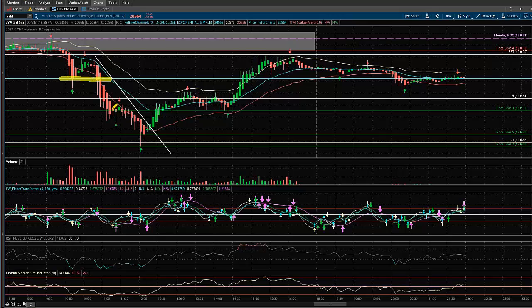Now look at all the volume here. And then when it got above it, what happened? Bounced right off it, and went up. So see, when structure is created by the market, those are things you have to look for. All those touches.